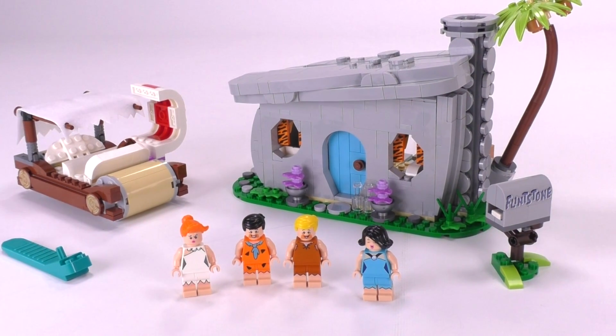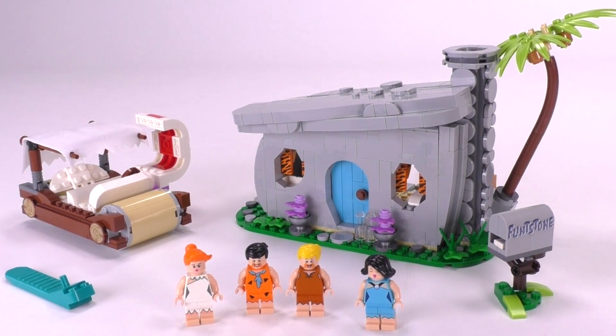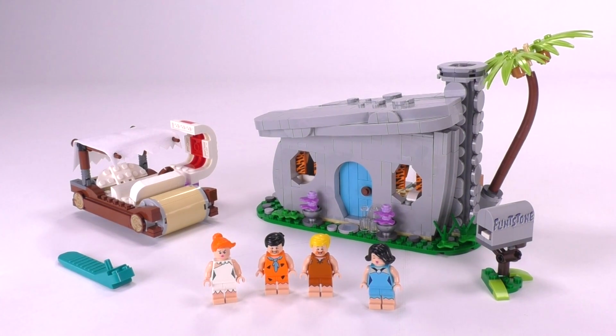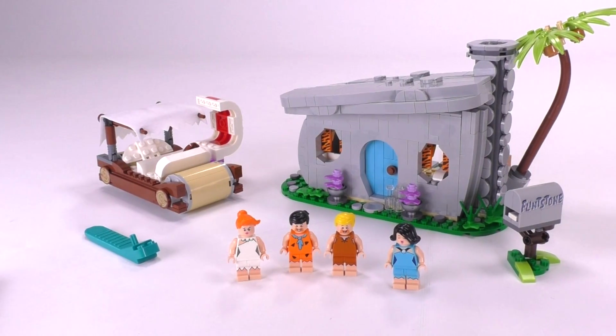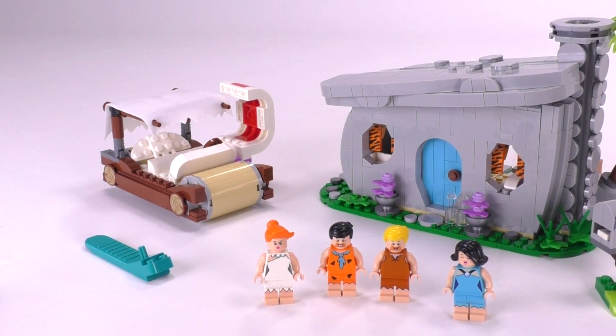Other than that, I think it's not going away from the original project that much in terms of the included elements. Two things missing, and not a big deal actually for me. Maybe that Bedrock sign, but I think it's okay without it.